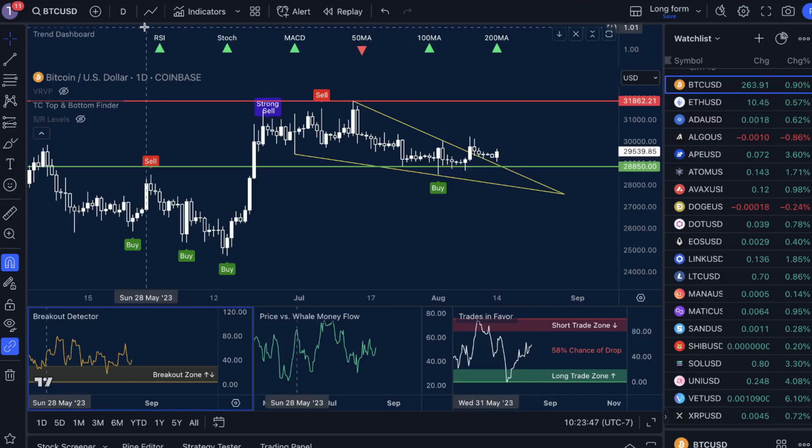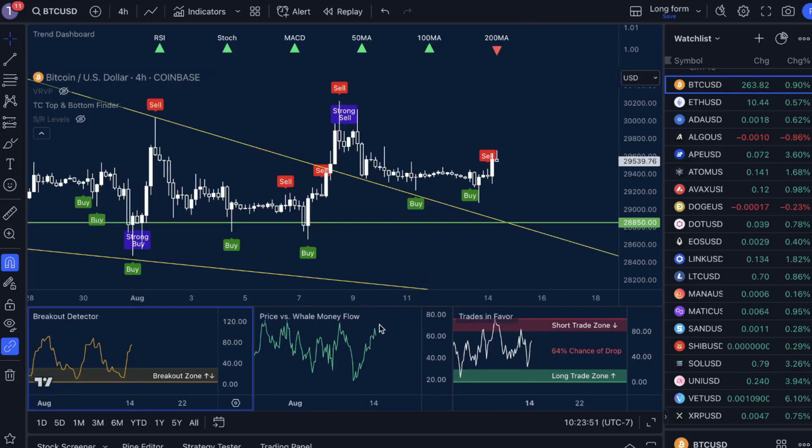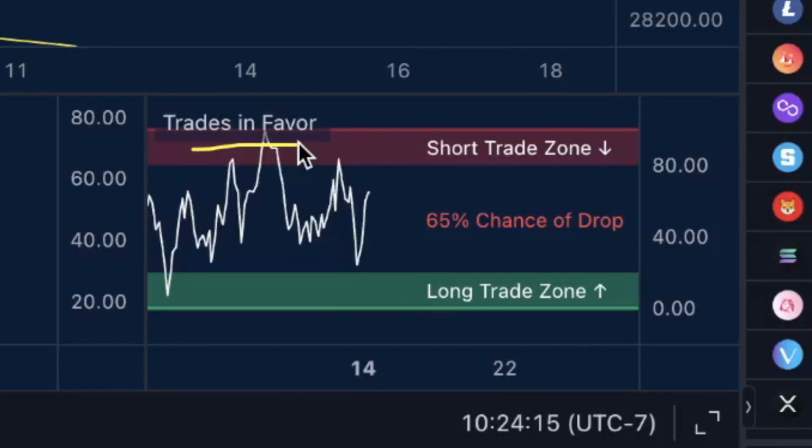Now that's the 1-day time frame. Let me take you over to the 4-hour. This time frame is a little bit more bleak. Price versus whale money flow is much higher on its chart, indicating a much higher likelihood of a drop in the market as they show that they are overbought and begin selling out of the market. Where whale money goes, the price is likely to go too, so as they sell out, the price is very likely to drop, and this is confirmed with a trades in favor reading of about 65% chance of a drop.